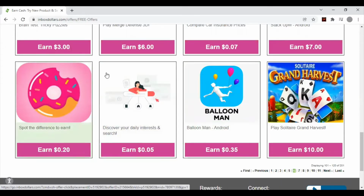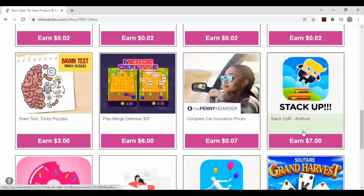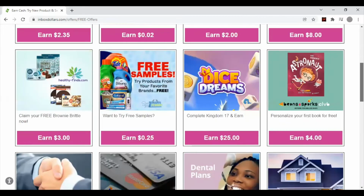Some of them are just searching, some spot the difference here, 20 cents, stuff like that kind of adds up when you're doing offers. So I never pay attention to, this is only paying 20 cents, but it's only going to take me 5 seconds. That's how I look at it. If it takes me a short amount of time and it's easy to do, why not let those offers pile up that way. But at the same time, you do have some high paying offers that you can do. Just like I said, with the games, or it might be something that might take you a little while to do. But at the end of the day, there's a lot of money in offers. So, this one right here, want to try free samples, 25 cents.